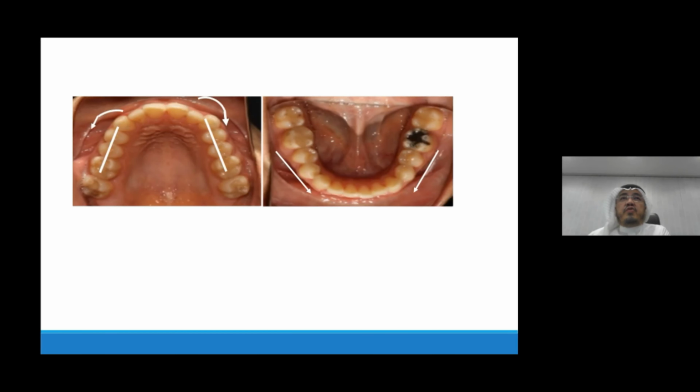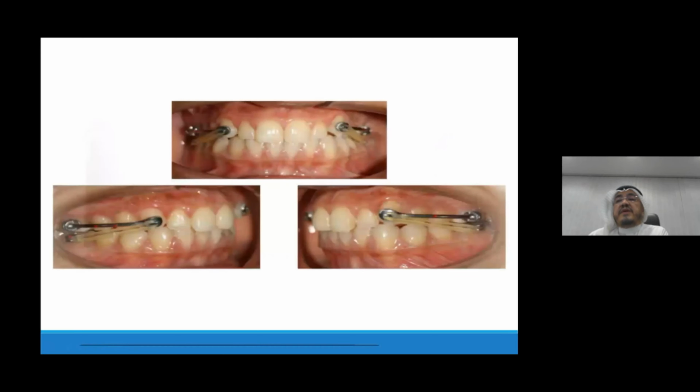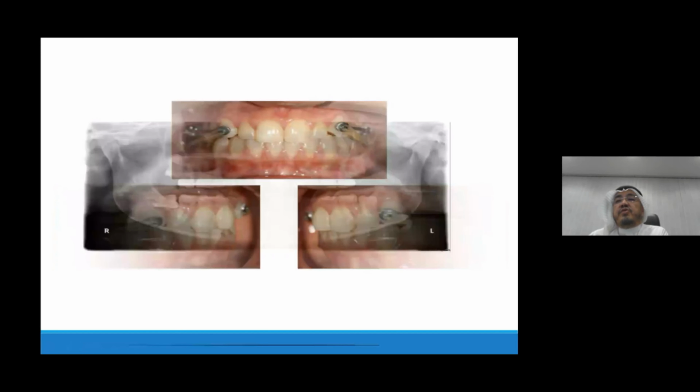So here we created a complication because we want to distalize. But basically, what you are doing is rotating the buccal segments: the canine out, the molar in, creating space mesial to the canine, and you assume that you distalized. This is a case that was treated by the carrier system, a simple class 2 case. But I want to show you something here.